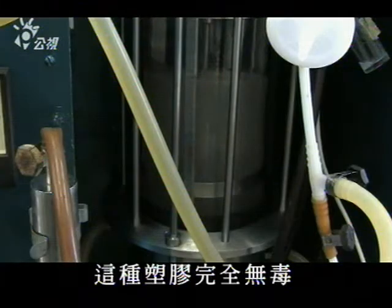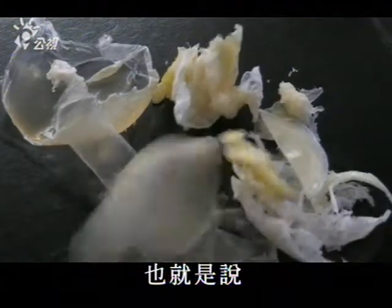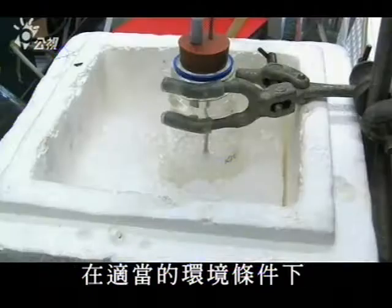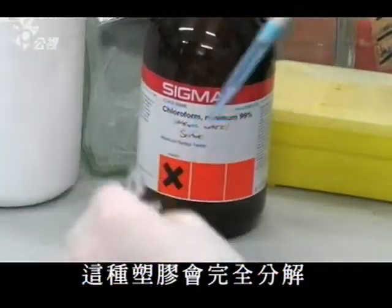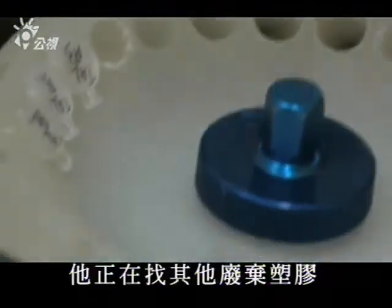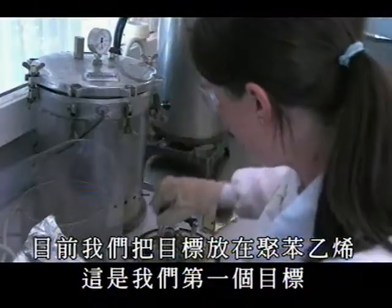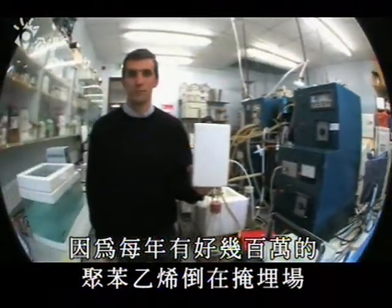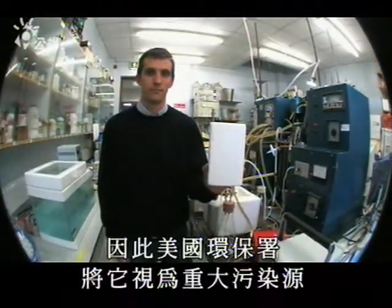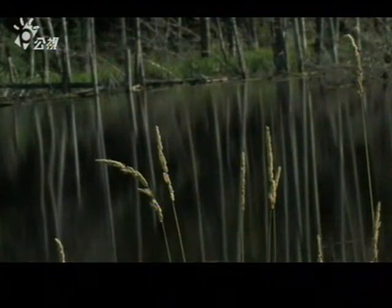The plastic is completely non-toxic and 100% biodegradable, which means that, under the right environmental conditions, heat, oxygen, microorganisms, it will degrade away to nothing. Dr. O'Connor hopes the first applications will be in medicine and is looking at other waste plastics to feed to his critters. We're targeting at the moment polystyrene. That's our number one because polystyrene, there's millions and millions of it ends up in landfill every year, millions and millions of kilograms. So much so that the Environmental Protection Agency in America recognizes it as a major pollutant.